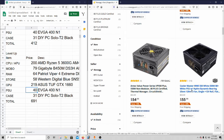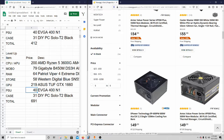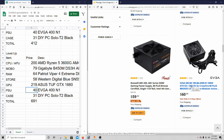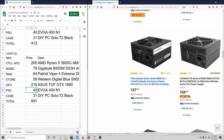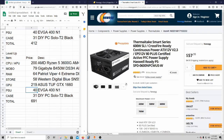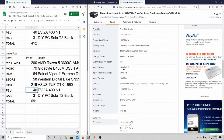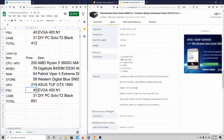So here we're at Cooler Master. I'm not the biggest fan. Geez, EVGA is expensive. Right here. Let's make sure we have the connections we need. It even has SLI ready. I do not recommend that. It's got the 24-pin ATX, this is your motherboard connect power, 8-pin, up to 8 pins, and then 2 8-pin PCIe.